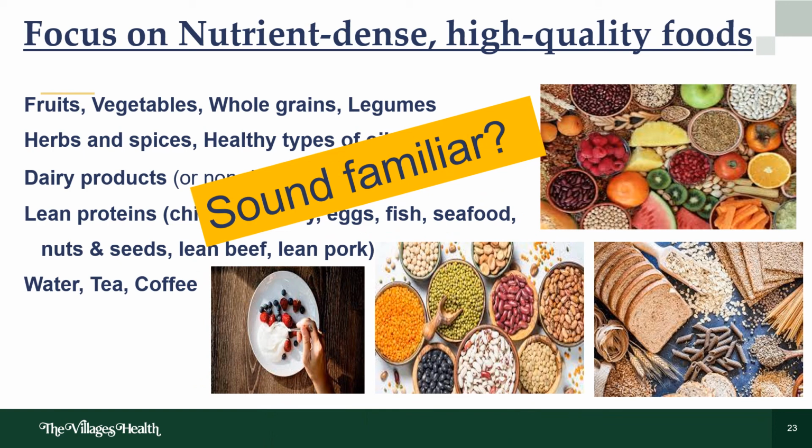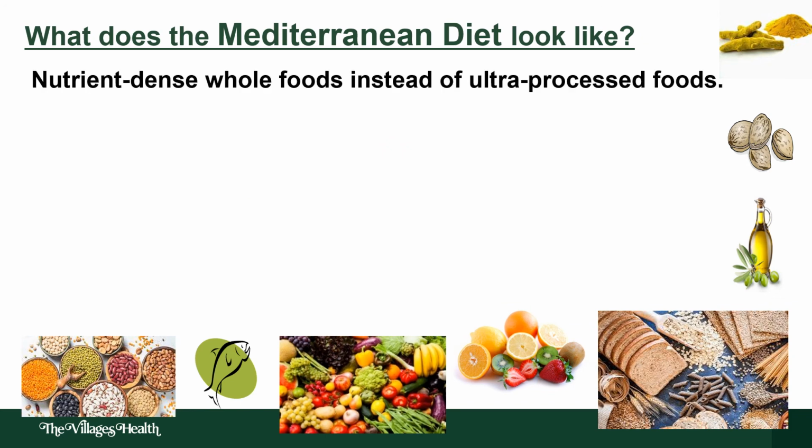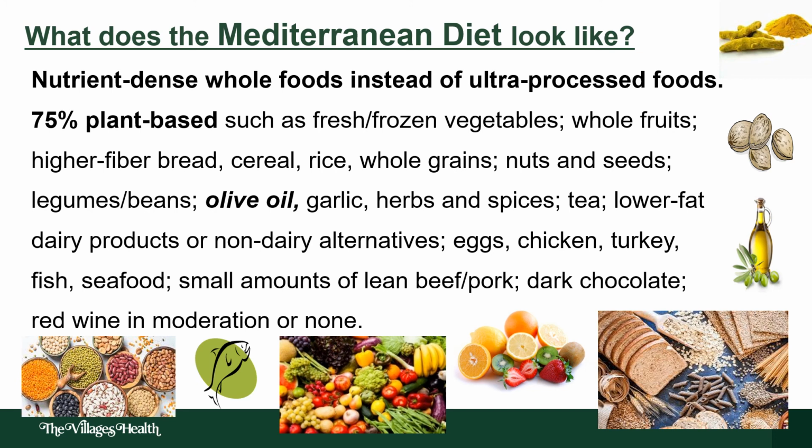Does this sound familiar? Anybody recognize this eating style? It very much reminds me of the Mediterranean diet, which has been identified as the healthiest way to eat, and this is what we would recommend. So it's a focus on nutrient-dense whole foods instead of those ultra-processed foods. It is 75% plant-based, so fresh and frozen vegetables, whole fruits, higher fiber breads and cereals and rice and whole grains, nuts and seeds, legumes and beans, olive oil as the main source of fat in the Mediterranean style of eating, garlic, herbs and spices, tea, lower fat dairy products or non-dairy alternatives, eggs, chicken, turkey, fish, seafood, smaller amounts of lean beef and pork, dark chocolate, red wine in moderation or none at all.